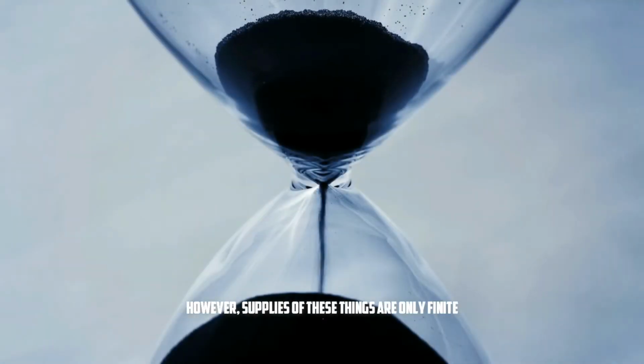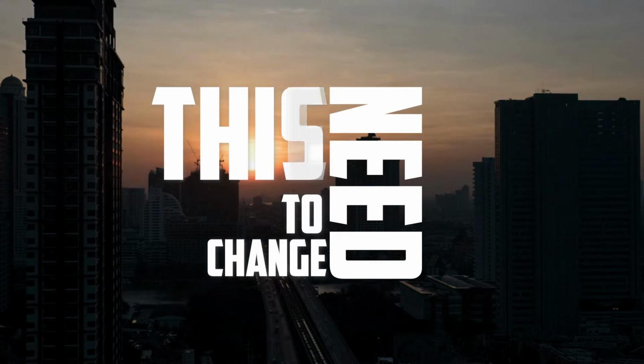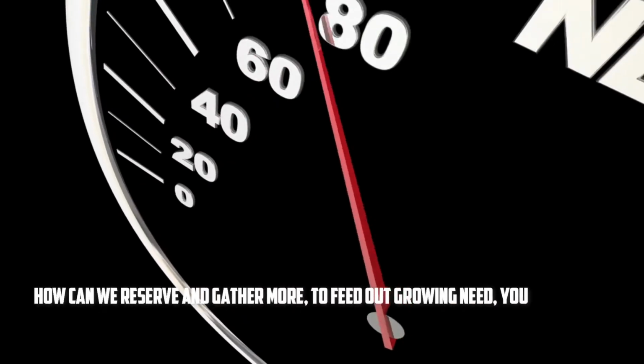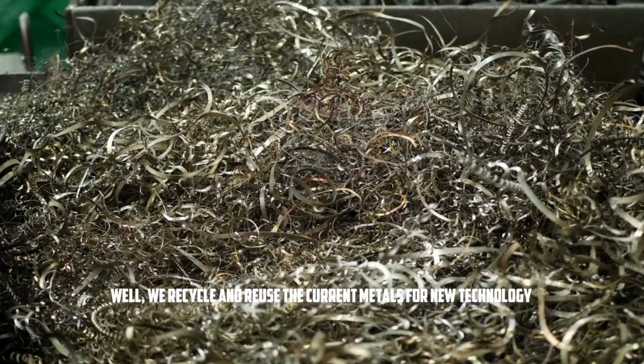However, supplies of these things are only finite. Currently, these minerals are being discovered slower than the growth of our population and technology. We need to change this. How can we reserve and gather more to feed our growing need, you might ask? Well, we recycle and reuse the current metals for new technology. However, this may not be enough.